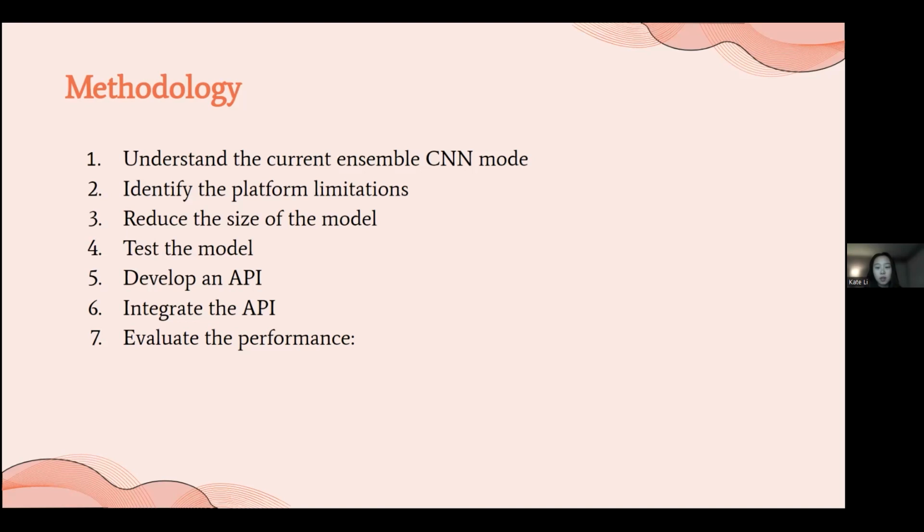Next is developing an API. Once the model is tested, an API needs to be developed using the MIT App Inventor, which will be used in Android and iOS applications. Then we had to integrate the API, which will enable the applications to use the lightweight model for inference. Next is evaluating the performance. After integration, the performance needs to be evaluated to ensure that it works as expected and meets the desired accuracy and speed requirements.